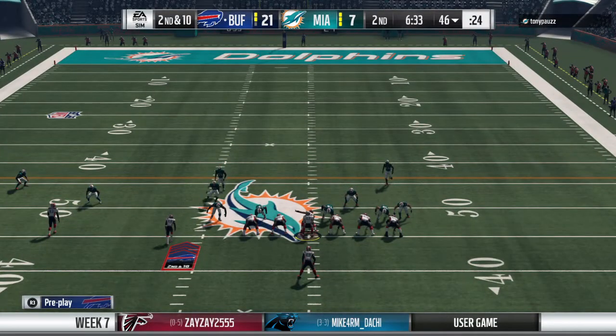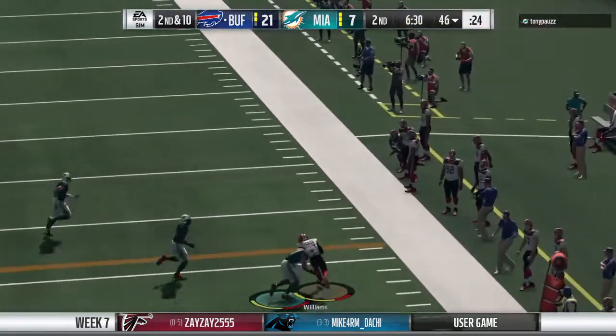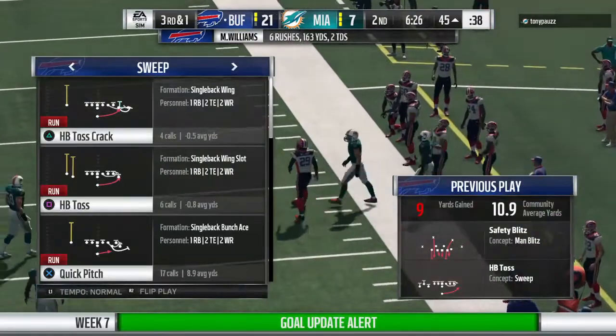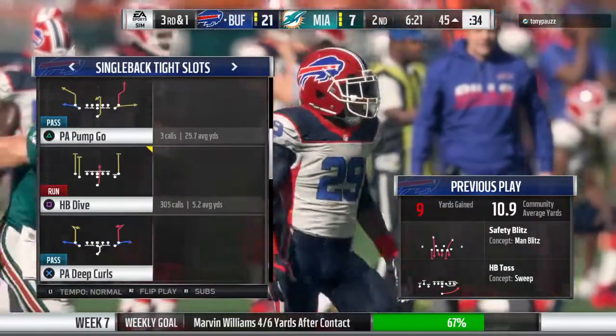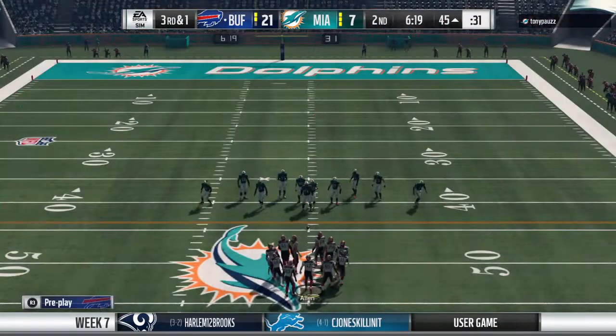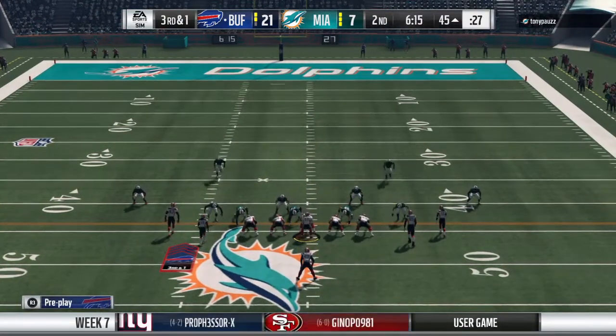Let's go. Now they'll run it on the toss. And he takes it across midfield to the 45. 9 yards on the pickup there as they'll be left with 3rd and 1. Nice job there defensively on 3rd down. Not only did they string the play out, but they didn't allow any room for a cutback. Really well organized on the defensive side.